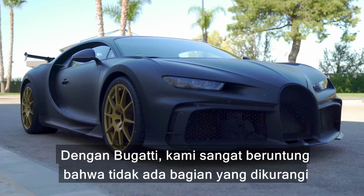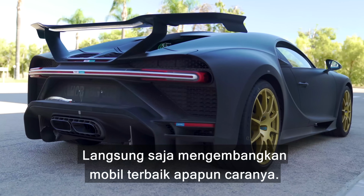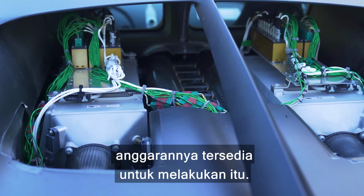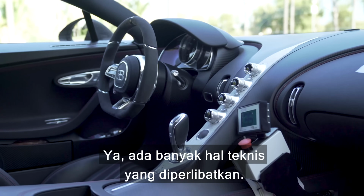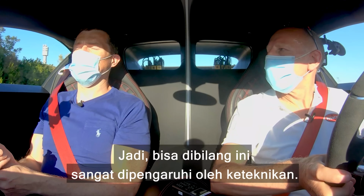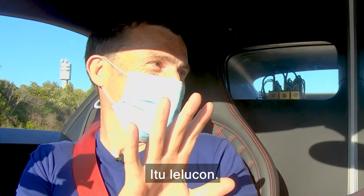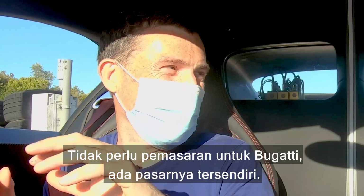With Bugatti, we're very lucky because no corners are cut when you develop a car. You just develop the ultimate car regardless, and if it takes longer, it takes longer. And that's the beauty of being part of the VW group, isn't it? You've got the budgets to do that. Yes, you have lots of engineering to draw on. Bugatti is a company of just over 300 people, but 200 of those are engineers. So it just goes to show you, it's very engineering led. Whereas flip it to Audi, it's very marketing led. That's a joke. You don't need marketing with Bugatti. It kind of markets itself, doesn't it?